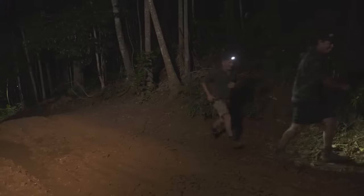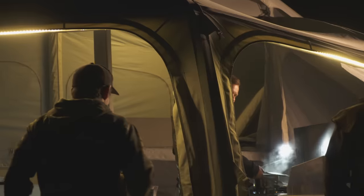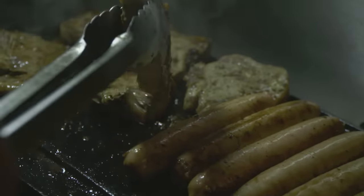I'm out. After a big day on the tracks and an even bigger night, we're stoked to jump back in the fourbies and head to base camp, where, of course, we've left the Opus ready set up. From there, it's easy to cook a quick meal, have a couple of beers, and psych ourselves up for tomorrow, where we're going to have another huge day on the tracks of Imbil.